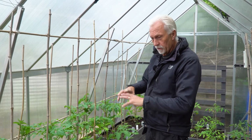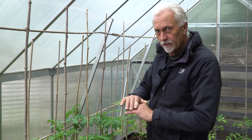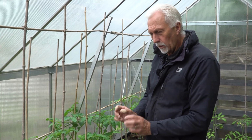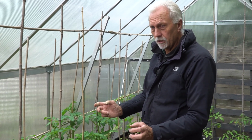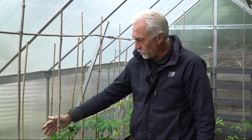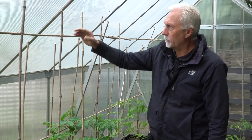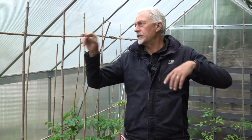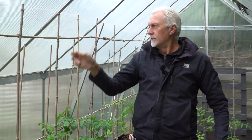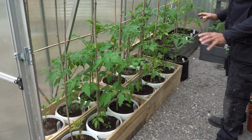The determinate ones are the bush variety. The difference is slight, because they'll grow to a certain height and then stop. You don't pick the side shoots out on the determinate ones. You just let those grow and form a bush. The indeterminate ones that keep climbing, you take the side shoots out. So when these get to the top of the cane, like we did last year, I'll put a string across up to this wire, and we'll get them to grow right up into the roof again.